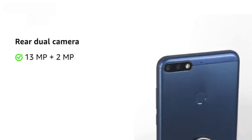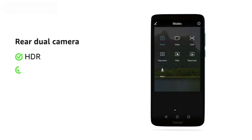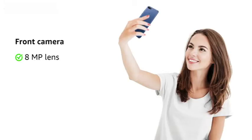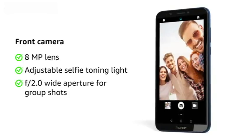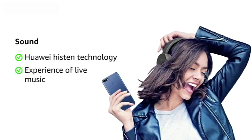The 13 plus 2 MP dual rear camera comes with a wide aperture mode for good portraits. You also get the HDR, panorama and face beauty modes. The 8 megapixel front camera has adjustable selfie toning light for clear selfies under different light conditions, and f2.0 wide aperture for group shots. The Huawei Histon audio technology in this phone gives you the experience of live music.